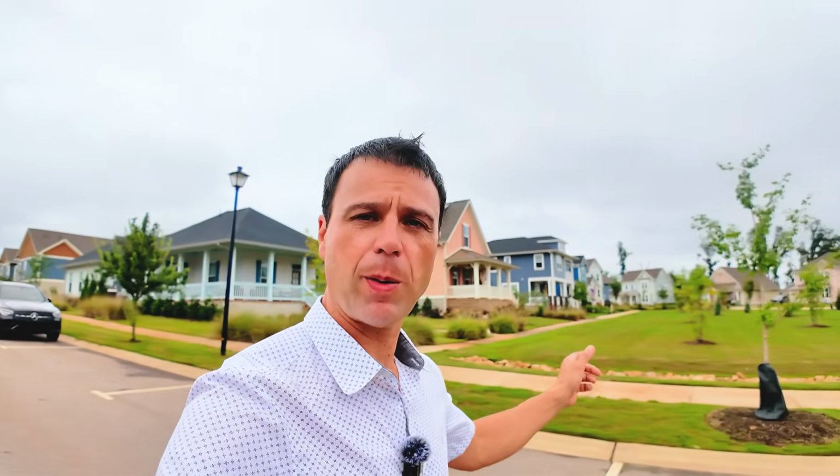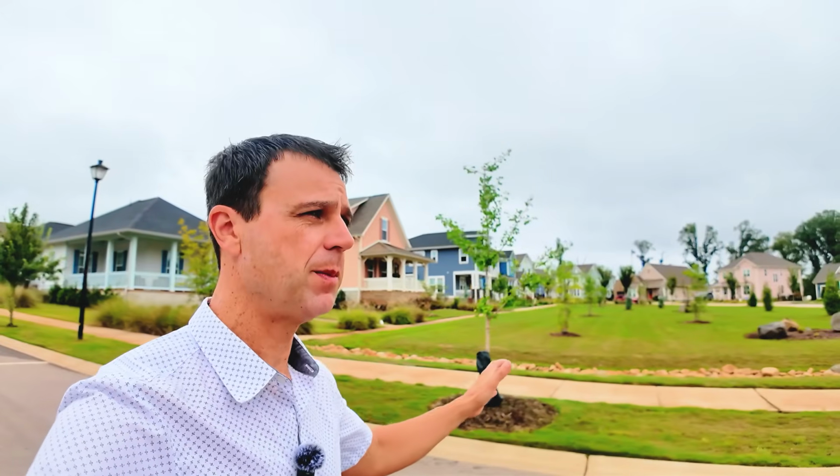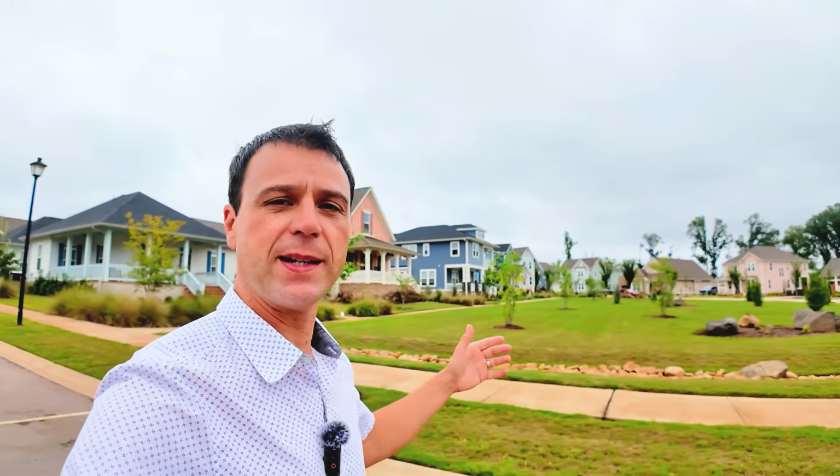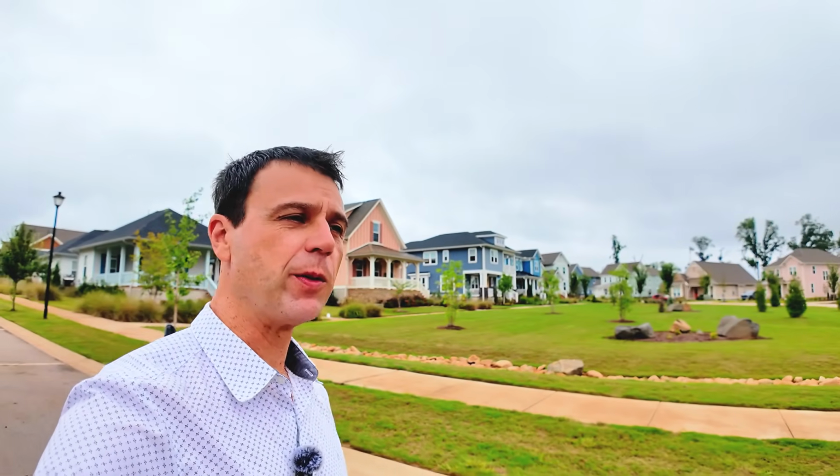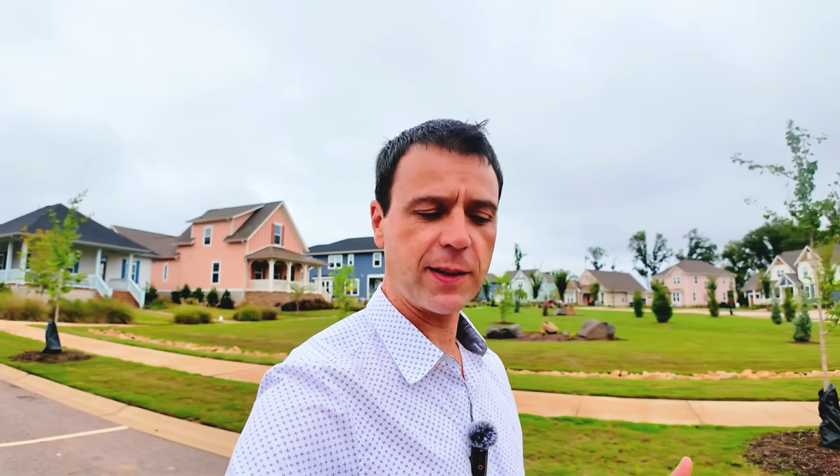Let's go. I am loving this pocket park. These parks are everywhere throughout this community. You've just got space. It's all managed by the HOA in this place, but it just looks so nice. It just gives you a feel that it's open, airy. You're not living right on top of your neighbors. But we're gonna get you back into that first house, one of my personal favorites.